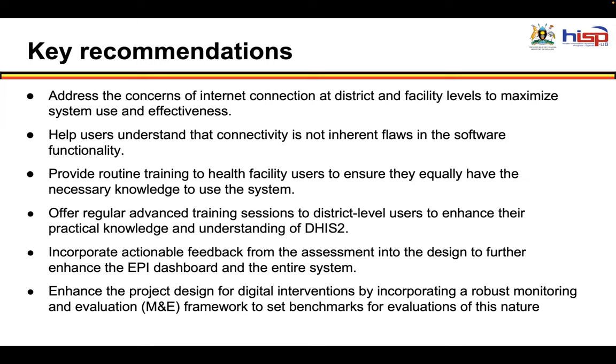We also recommend that we need to provide training to facility users to ensure that they equally have the necessary knowledge to use the system. And this is very important because most times when we do training, it kind of ends at district level, and we let the district people take it down. But most times they don't have resources to actually do this training at those levels.